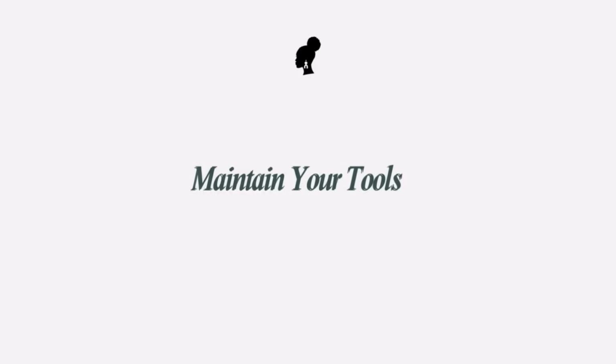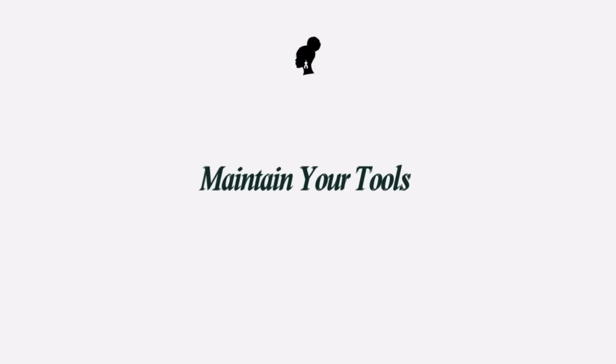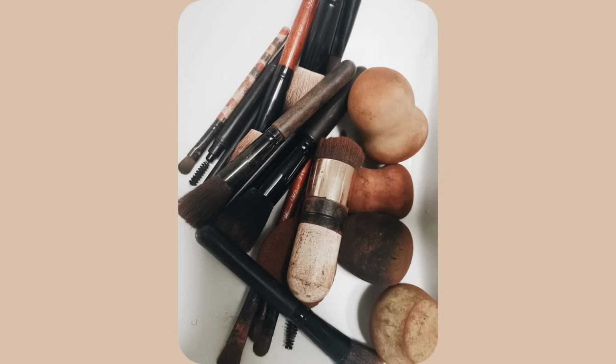And number 15, maintain your tools. Doing all that I have mentioned in this video will of course help you look well groomed. But if you are working with dirty tools, I assure you it won't look neat. If your edge control brush is dirty and you are applying your edge control, your edges will look messy and dirty. If you are doing your makeup with a makeup brush that has a lot of product build up on it, well, guess what? Your makeup won't look flawless. So wash and sanitize your tools regularly, okay?